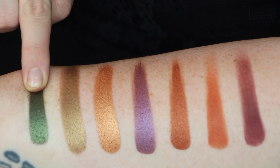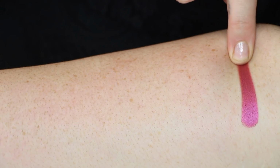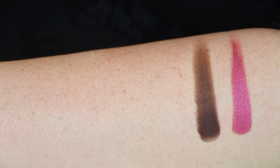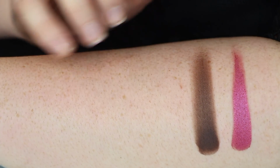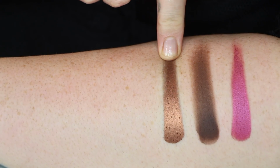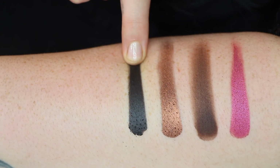Wanderlust is a forest green with gold micro shimmer. Wild Heart is a bright fuchsia shimmer. Punk is a reddish brown matte. This one is a little bit patchy, but it may also be because I keep washing my arm. Double Life is a metallic rust. Jet is a black with deep shimmering purple.